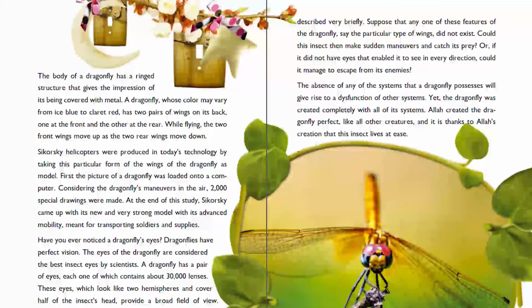The body of a dragonfly has a ringed structure that gives the impression of its being covered with metal. A dragonfly, whose color may vary from ice blue to claret red, has two pairs of wings on its back, one at the front and the other at the rear. While flying, the two front wings move up as the two rear wings move down. Sikorsky helicopters were produced in today's technology by taking this particular form of the wings of the dragonfly as a model.